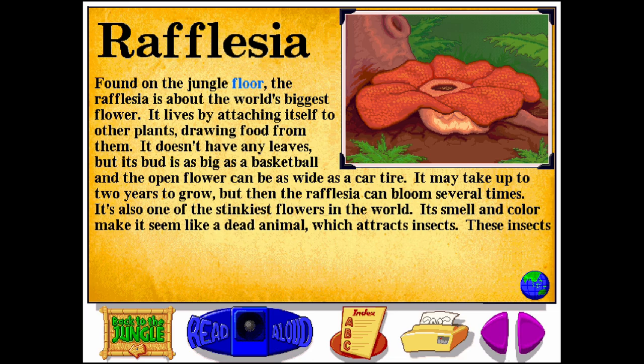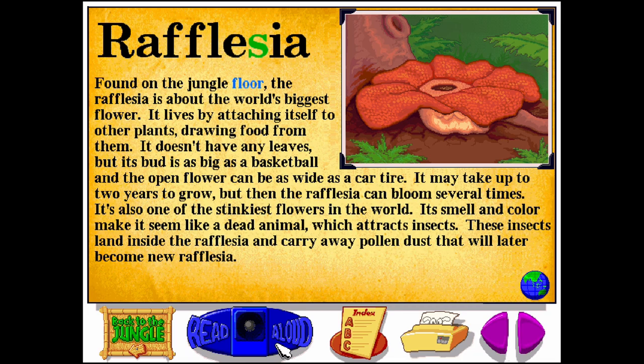Rafflesia. R-A-F-F-L-E-S-I-A. Found on the jungle floor, the Rafflesia is about the world's biggest flower. It lives by attaching itself to other plants, drawing food from them. It doesn't have any leaves, but its bud is as big as a basketball, and the open flower can be as wide as a car tire.